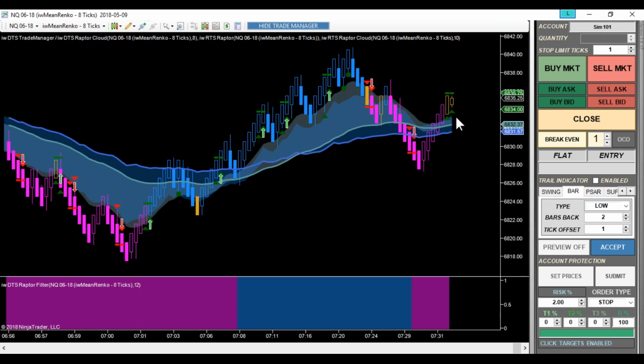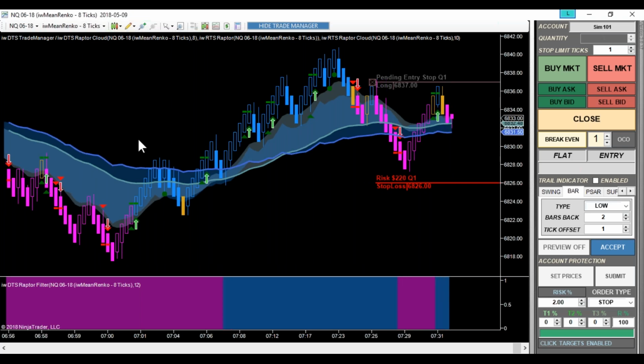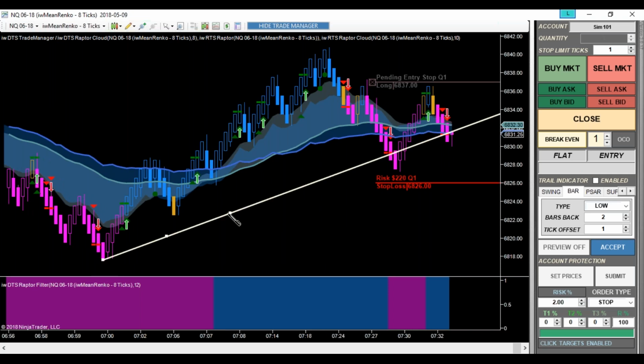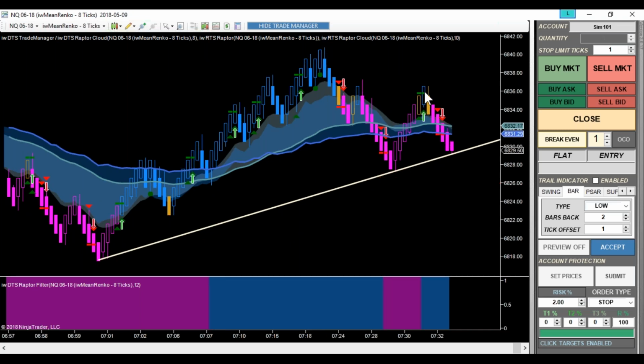So this is a number 3 signal, or it may be printing as a number 1 because the clouds are back in sync. They're out of sync, back in sync. All right, let's see if they give me a second push opportunity here. The bar is trying to reverse. All right, let's see here. So if I draw a little itty bitty trend line here, there we go. Okay, I'm going to cancel that order for now.